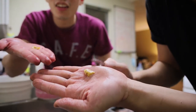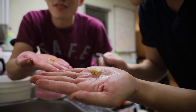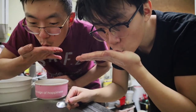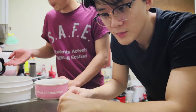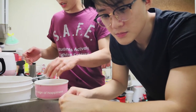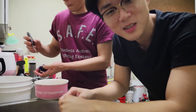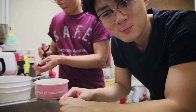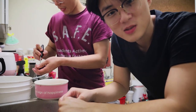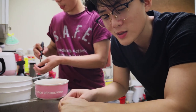Red urchin uni with a dash of soy sauce. I think I like it better with the soy sauce. It's really good. That's actually pretty good. Like a little bit of fishiness, just barely, but it kind of gets masked by the soy sauce. You get a nice soy sauce flavor. It's like a nice creamy mellowness at the end.